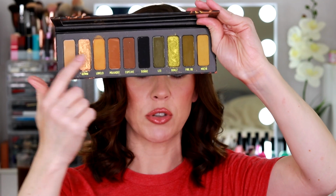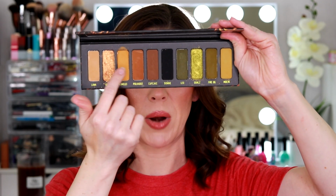I really like that. And then when you're talking about the Gemini palette, you can either go yellow toned or orange toned with it, a little more neutral and brown. You could go green. It's just, there's more variety in them. That's just my opinion. Love these.